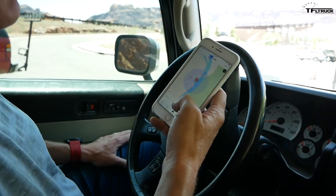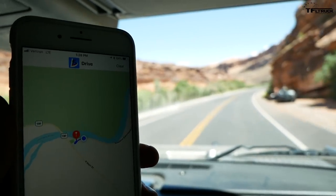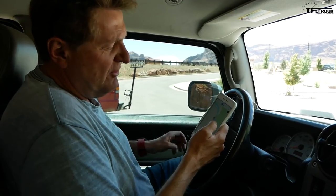All right, there's the app. I'm going to drop a pin right now. Start. And there we go. Now we're going to drive the road, and when this is all said and done, if you go to TFL Car and Driveline, you'll be able to see this exact road and then drive it as well.